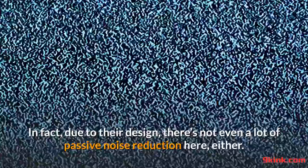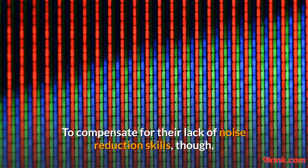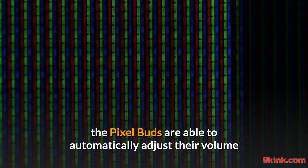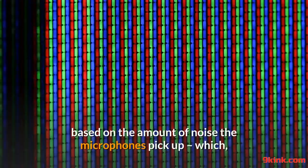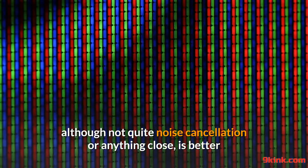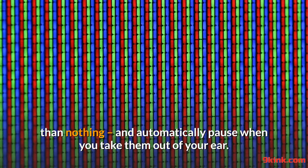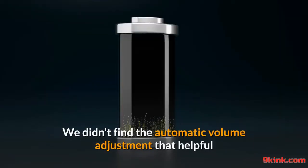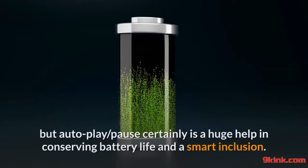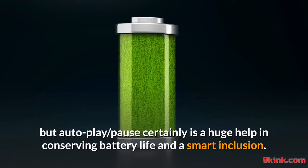In fact, due to the design, there's not even a lot of passive noise reduction here, either. To compensate for their lack of noise reduction skills, though, the Pixel Buds are able to automatically adjust their volume based on the amount of noise the microphones pick up, which, although not quite noise cancellation or anything close, is better than nothing, and automatically pause when you take them out of your ear. We didn't find the automatic volume adjustment that helpful, but autoplay pause certainly is a huge help in conserving battery life and a smart inclusion.